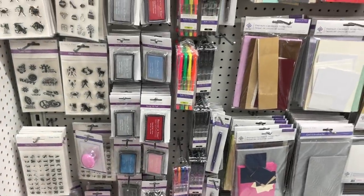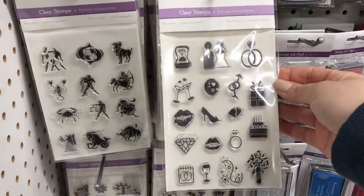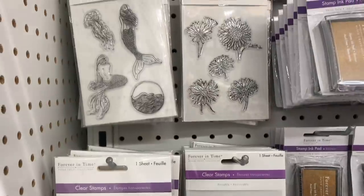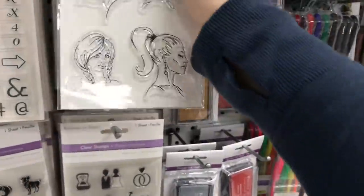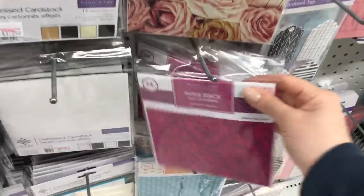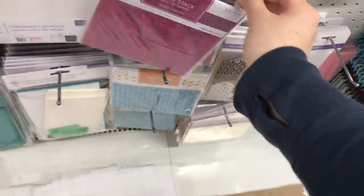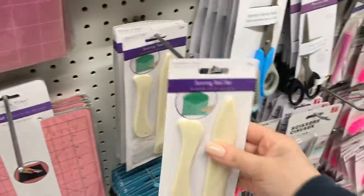So this aisle will typically carry a ton of Forever and Time line or brand. I love their clear stamps. I've had really great luck with them with my projects in the past. And they're really reasonably priced. They're usually $1.50 or $2. So if you want to play around with acrylic, these paper stacks are now at the Dollar Tree. So if you're needing paper for pocket letters or paper crafting, take a peek.